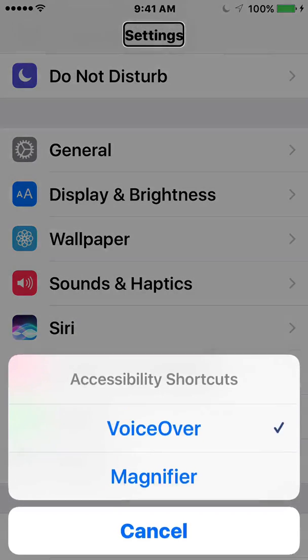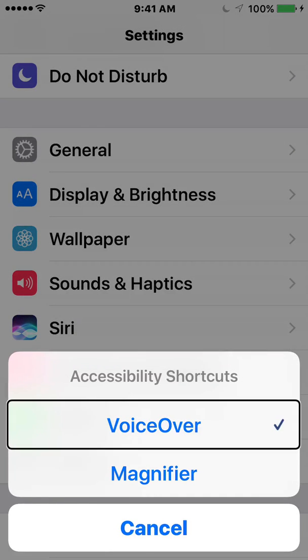Let me actually just turn off the accessibility shortcuts. VoiceOver selected. VoiceOver off.